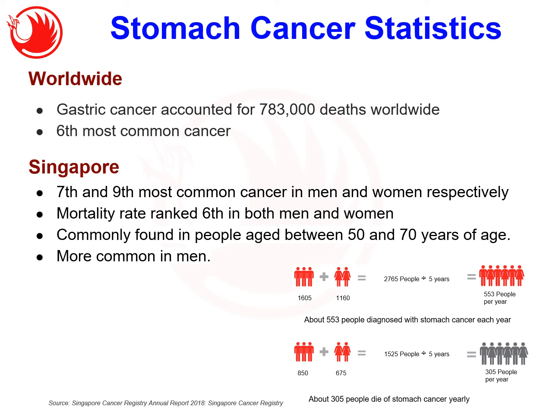It is commonly found in people aged between 50 and 70 years, and more common in men. Looking at the data at the bottom, about 553 people are diagnosed on average per year, based on the 5-year data, with stomach cancer. And about 300 people die of stomach cancer on average yearly. These are based on the 5-year data collected in Singapore.